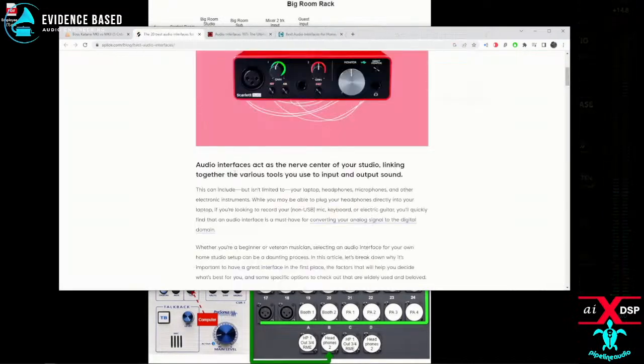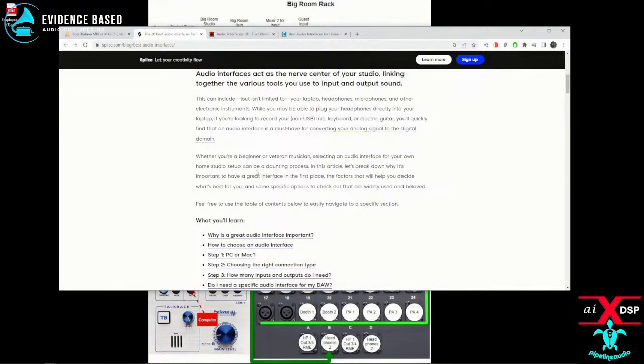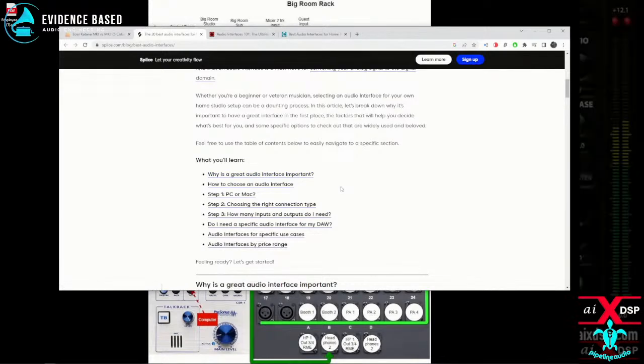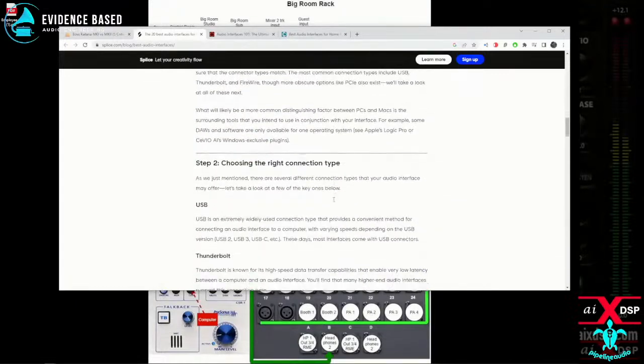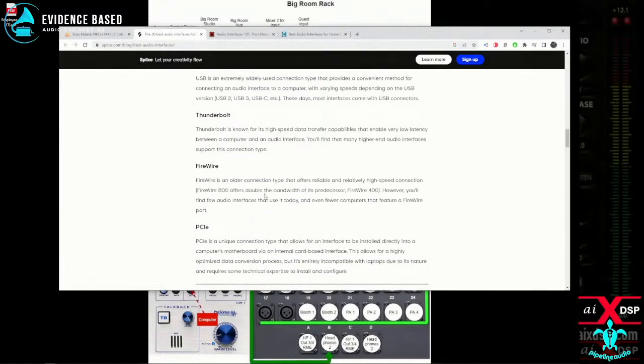Let's see. 20 best audio interfaces for home recording studios. And here we go again. You talk about what a great audio interface is, why it's important, how to choose one, PC or Mac. So let's see if we're choosing the right interface type. Firewire. What year are we in? Is there any Firewire interfaces left? What out there still runs Firewire?